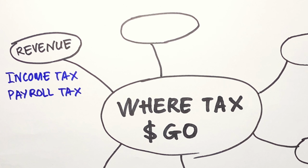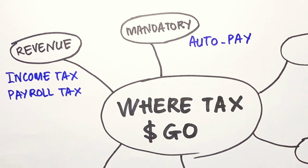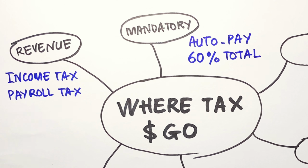Once the money is collected, most of it flows into the first big bucket. This bucket is called mandatory spending. Think of it as autopilot spending. These programs are written into permanent law. If you qualify, the government must pay you. There is no annual vote. No easy pause button. Mandatory spending makes up about 60% of all federal spending. And it keeps growing automatically.